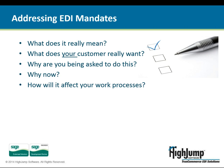So one of the things we talk about is when you're required with a new customer to do EDI, it's called a mandate. Essentially what they're saying is you need to do EDI to get orders from us. So what does that really mean? Well, occasionally they may give you a short exemption. Let's say you've never done business with the company. They might allow you, on a temporary test basis, to put your product on their market. But most of the time they really want you to be EDI compliant from day one.